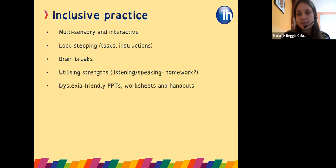Pastel background can help students, again, letters not to jump around too much because everything is a little more faded together. Explicitly teaching language features and phonics, very important.